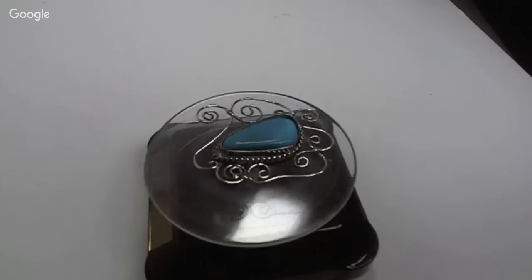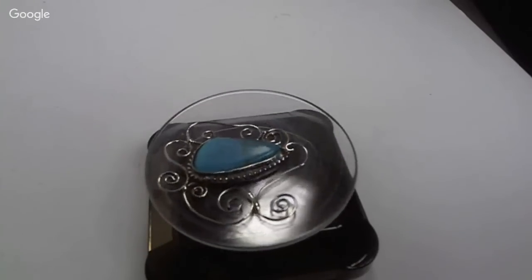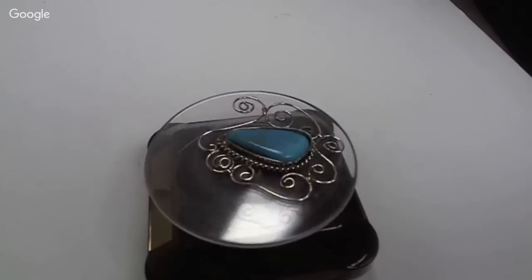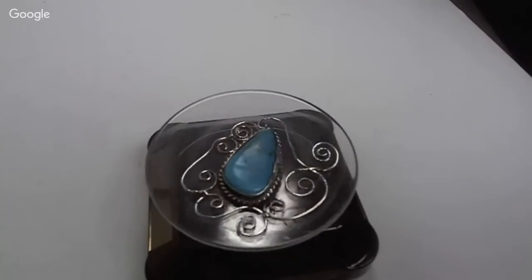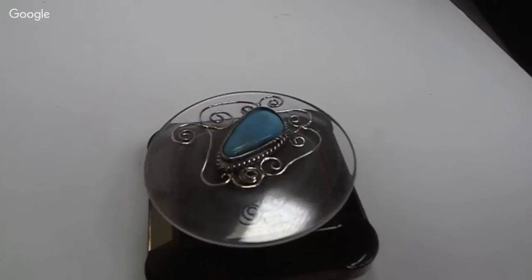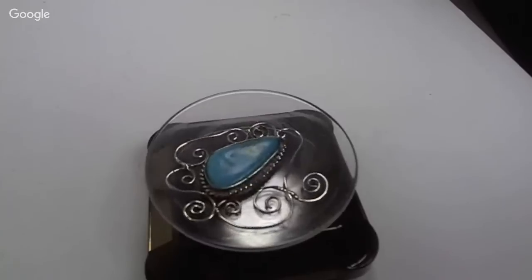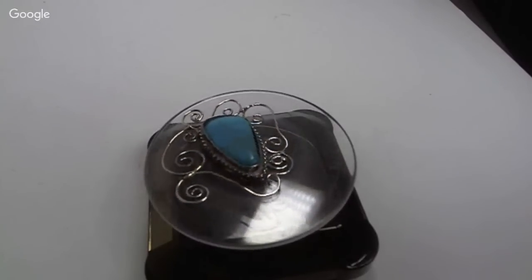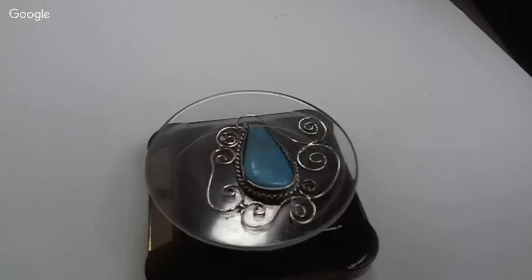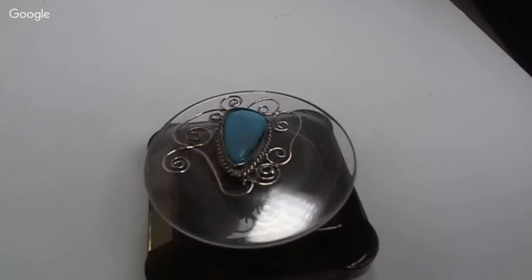Anybody want to come in at 225? Kathy is in at 210. 210 looking for 225. Who's going to come in at 225? 210 for Kathy Valentine right now. Let's go 225 on this beautiful one-of-a-kind piece, hand wrought by Sandy herself. Beautiful Kingman turquoise. Huge piece. Lots of beautiful silver work on there. Nice wire work indeed. 210 is where we're at.